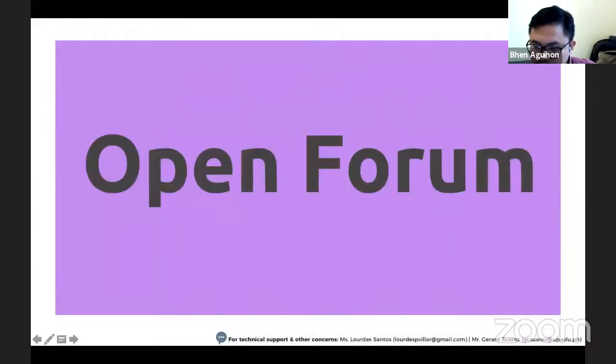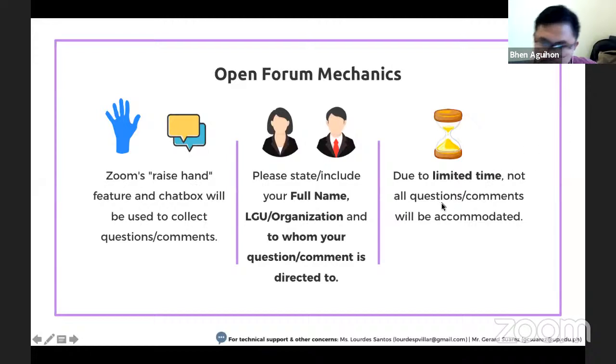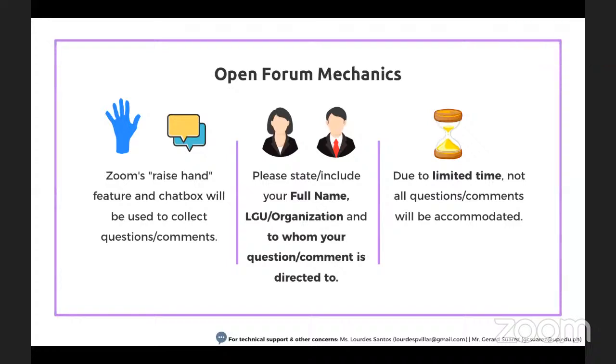So, sa open forum, balikan lang po natin yung magiging mechanics natin. Again, mag-accommodate tayo ng questions from those na mag-raise ng hand or yung mga nag-type na ng questions nila or comments sa ating chat box. Again, please state or include your full name, LG organization, and to whom your question or comment is directed to. And if marami po tayong questions or comments, baka hindi natin ma-accommodate lahat, but we will forward your question or comment na lang sa ating research speakers after the webinar so they can respond to you via email later.